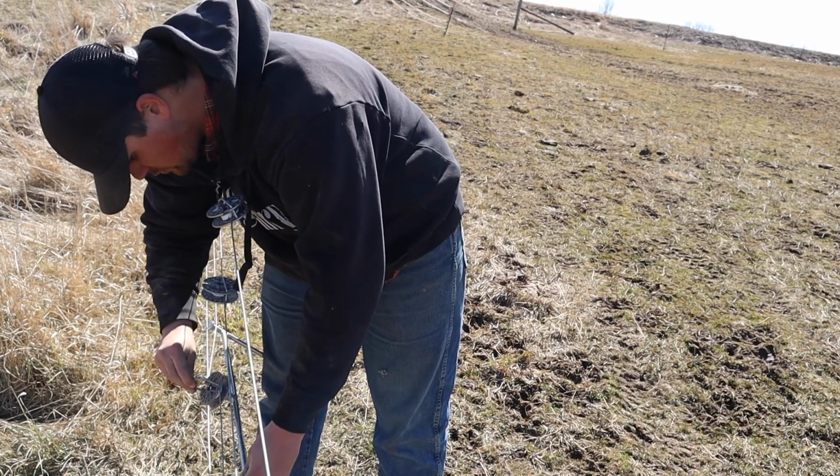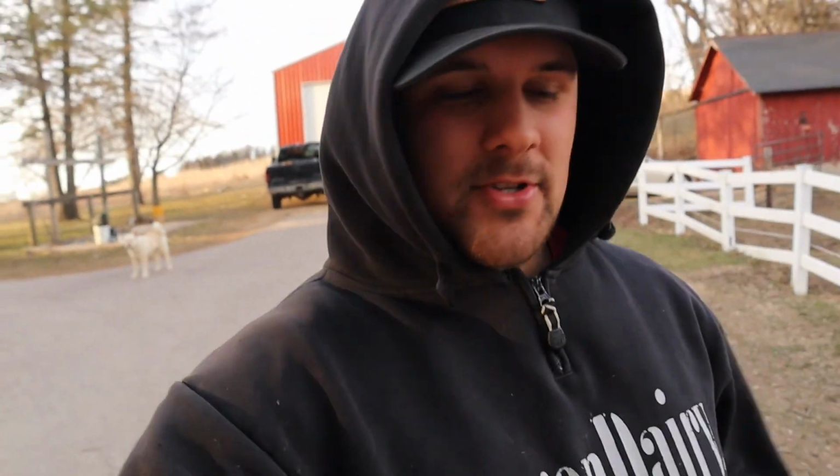All right, well, I got the water line pretty much all straightened out there for that one section. That's all we could really do for now until we get more line in and get some ports in.